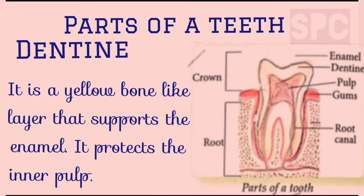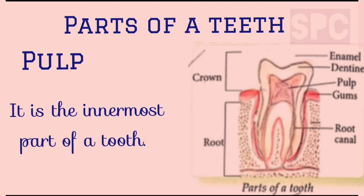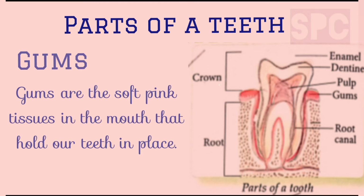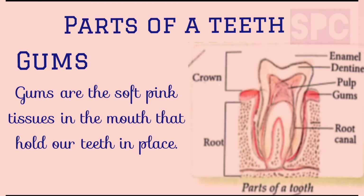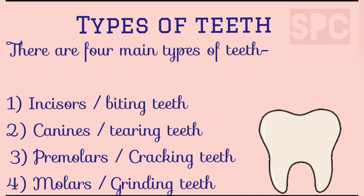The dentine is a yellow bone-like layer that supports the enamel. It protects the inner pulp. Pulp is a soft substance that contains nerves and blood vessels. It is the innermost part of a tooth that fills the empty spaces. Gums are the soft pink tissues in the mouth that hold our teeth in place. Root is the bottommost part of the tooth which is present inside the gums and it holds the tooth in its position.